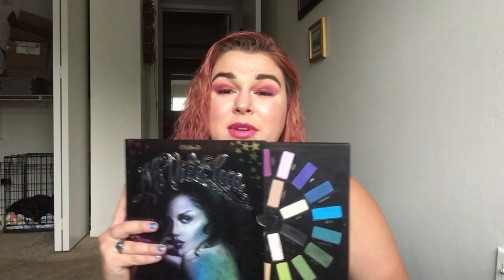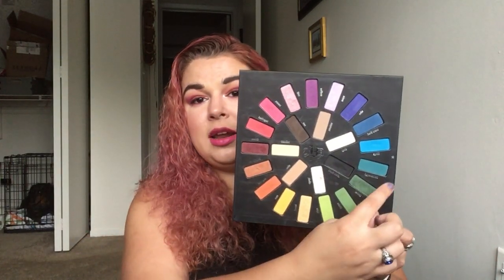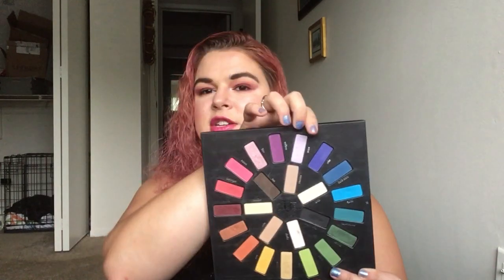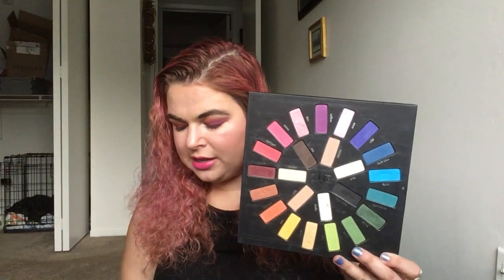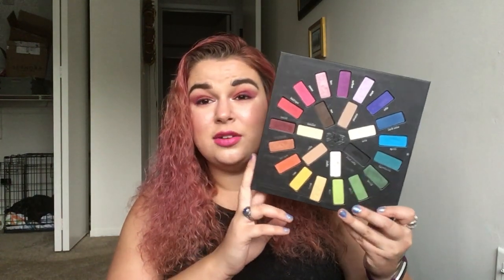Now, when we're talking about a colorful palette with neutrals, you know I gotta talk about my Kat Von D Vida Loca. I know people don't like Kat Von D. I'm not really a Kat Von D fan anymore, but I've got to be honest with you, anytime I pull this out, I still really love it. Hot pink, orange, yellow, lime green, a teal. This is not really a seafoam, a dark purple and a light purple. So you've got all the shades available except for that seafoam. But this is really, really stunning.